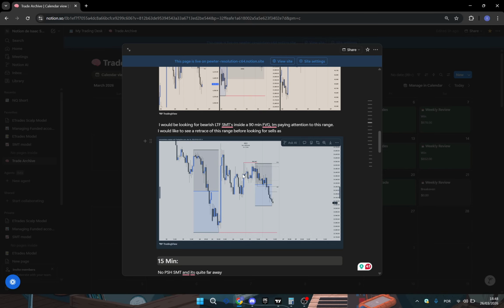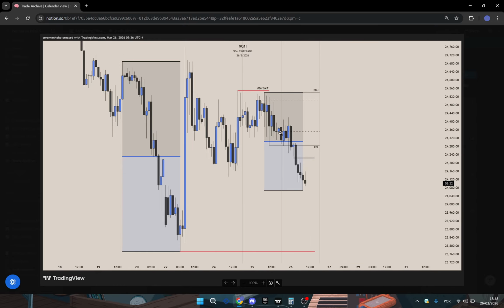Let me see if I had annotated. Oh yeah, so this is the range I'm looking at on the 90-minute. We're in this big range, of course, but this is the range I'm looking at. I didn't exactly want to sell here. I would like price to retrace into a fair value gap to then look for lower prices.